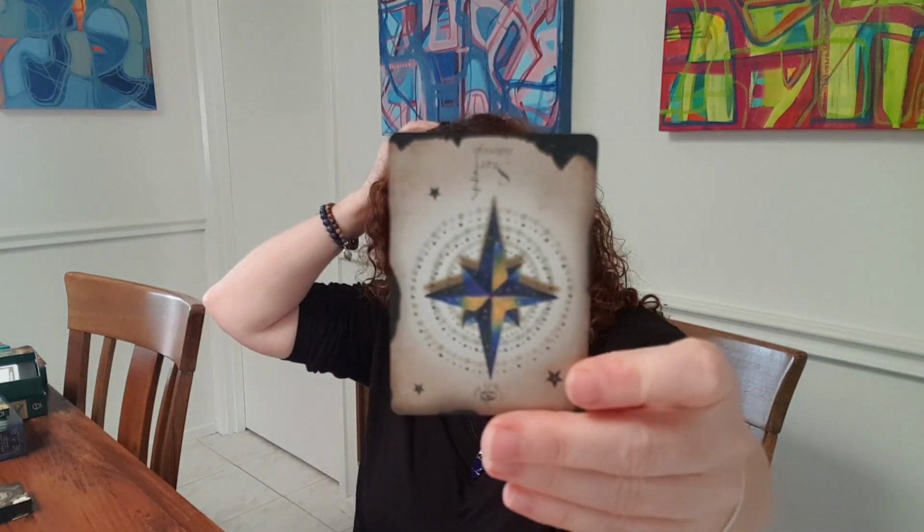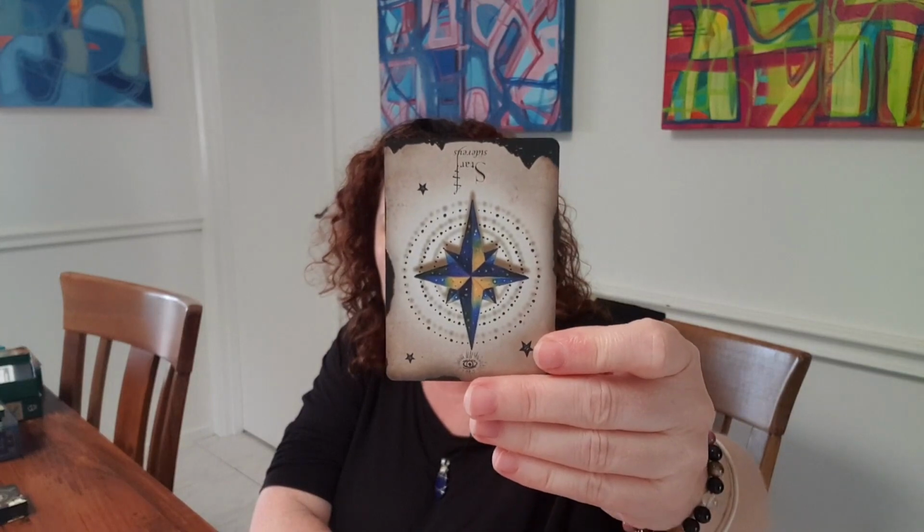the star reversed. The star for me feels very directional. Stars are, you know, compass points. It has that feeling of the compass point. It's also directional, you know, finding your own true north, your own North Star, all those kinds of things come up with this card. It's also got the circles around it, so it's like a target. So that makes a lot of sense too with this new beginnings, with the knowledge.